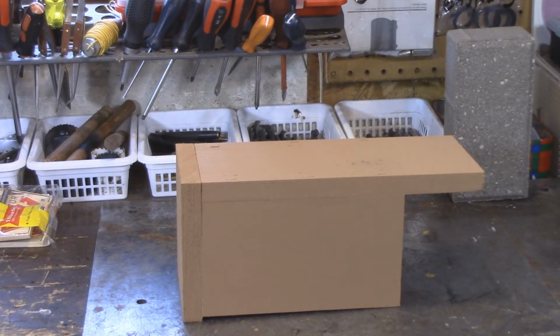Now, you really have to use a box if you're going to be outside, especially in the winter time, because the trap mechanisms will just freeze right up and they'll never work.